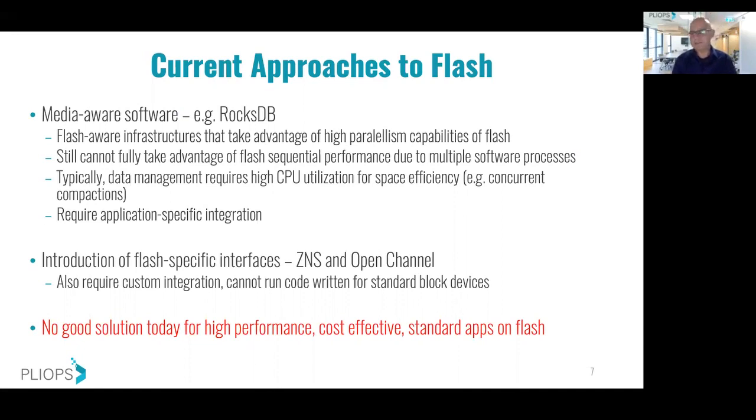However, still with RocksDB, you cannot fully take advantage of the sequential performance of flash since there are multiple software processes going on. For example, there could be multiple databases running on the same server. There could be multiple simultaneous compactions happening in RocksDB. So we're not really optimizing for flash performance since we're doing, from the FTL perspective, essentially random writes.